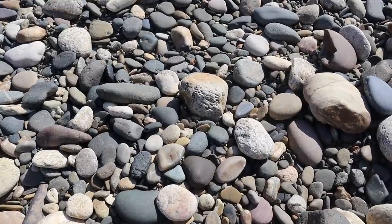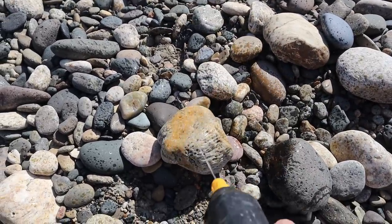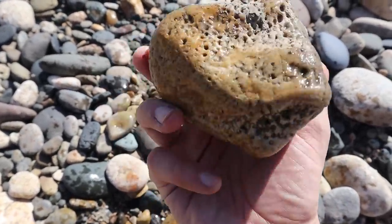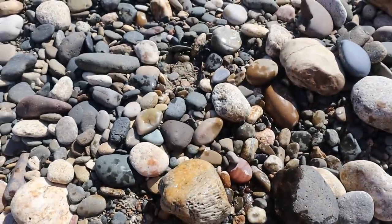Oh, awesome, you guys. Check this out. That is a coral. Getting it wet really quick. Yeah, this is a Syringopora coral, and they're awesome, and I love them. This one seems to be replaced by chert, so that makes it even better.